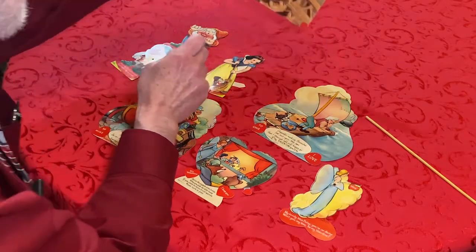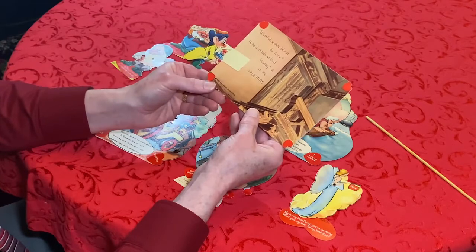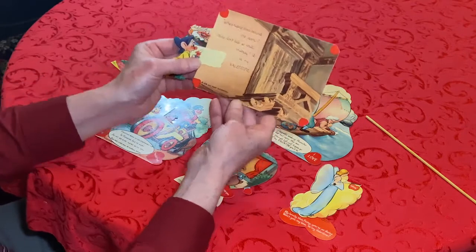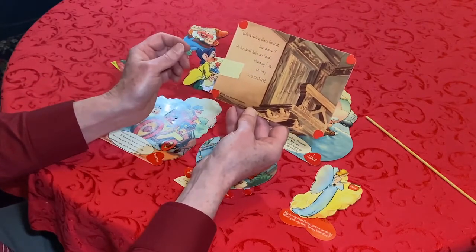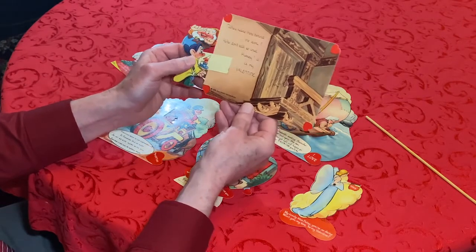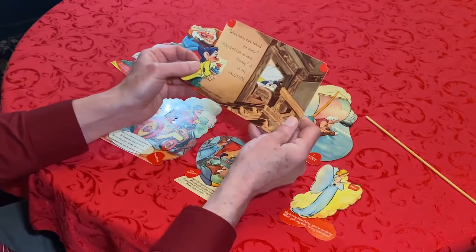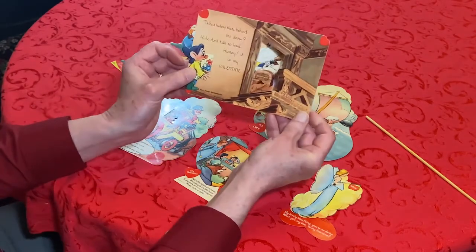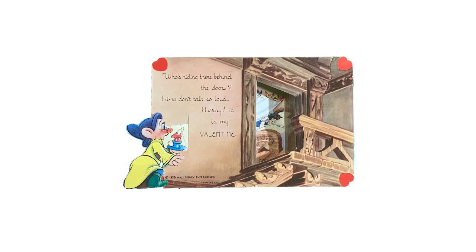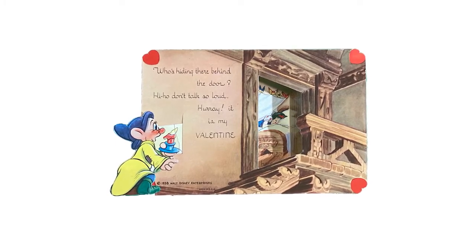This one's a little bit more elaborate. Again, it's a mechanical. It's dated 1938. Walt Disney Enterprises, made in the USA. Who's hiding there behind the door? Hi-ho, don't talk so loud, hooray. It is my Valentine. And when you push this one, you push Dopey forward with his candle, you see on the inside Snow White sleeping in the beds. My Valentine I finally found.